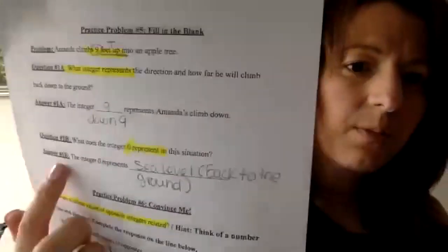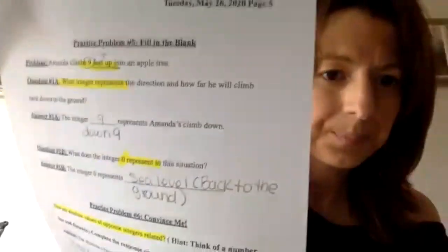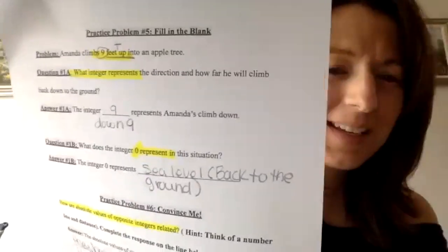Hold on, wait. You put sea level, but we're talking about the ground. I said that because when it's at a 0, it means sea level. I said back to the ground here. I did not see that. Okay. Thank you for picking that up.